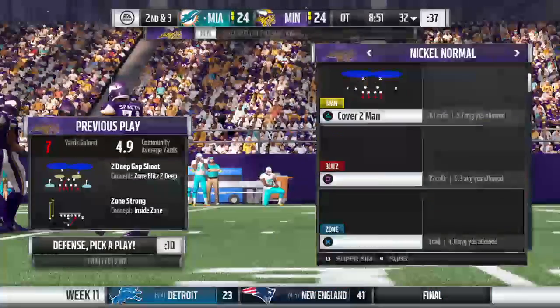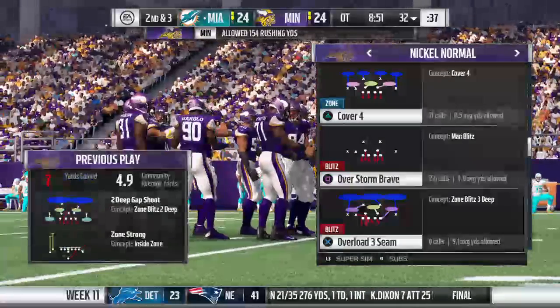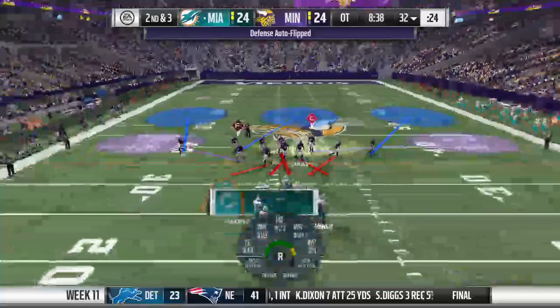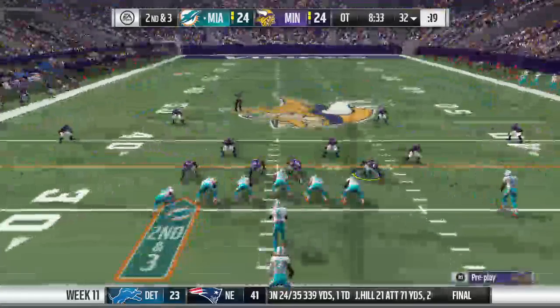And he continues to pile up the yardage. That puts him over 150 now. And this defense has really had its problems trying to keep him contained. Again, we'll see the pistol here.